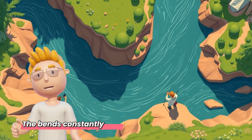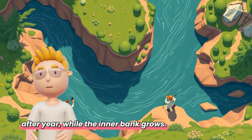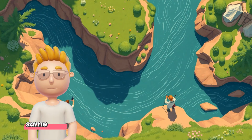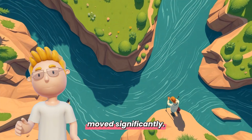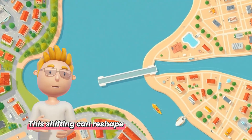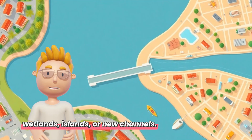The bends constantly shift. The outer bank erodes year after year, while the inner bank grows. If you visited the same river bend decades apart, you might notice it's moved significantly. This shifting can reshape local geography, creating wetlands, islands, or new channels.